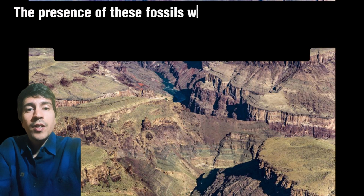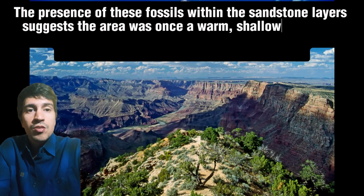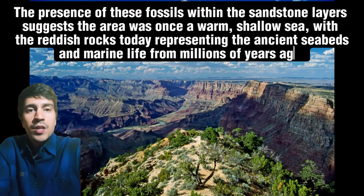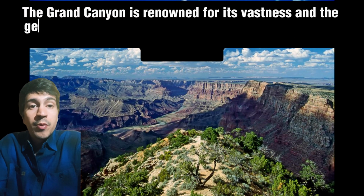The fact that we find all these fossils in sandstone is a dead giveaway that this place used to be a warm, shallow sea. So, when you are looking at those reddish rocks, you are basically seeing the remains of ancient beaches and marine life that existed millions of years ago. Pretty wild, right?